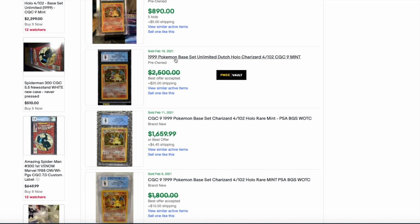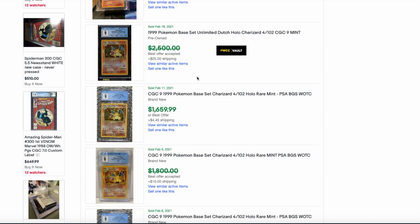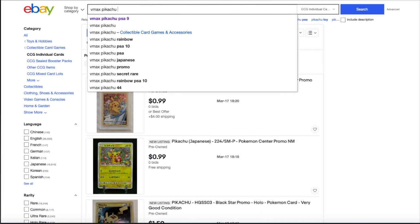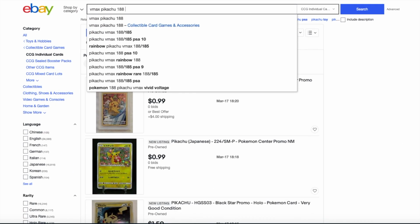Now here's a buy it now that accepted the best offer, but we can't see what it was. Plus, I think it's foreign, so yeah. Pokemon base set, Charizard rare mint. Yep, $1,659. All right, so let's go ahead and jump into the VMAX Pikachu now.